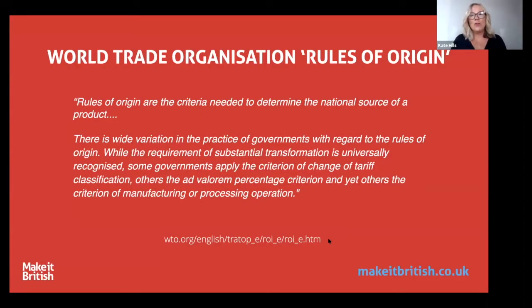So the World Trade Organization is actually the organisation where the definition originally comes from of rules of origin, and even they on their website, and I have again put the link to their website there, even they are quite vague about what the rules actually are. In fact, in this statement here, as you can see, if you read that, it does say that generally the substantial transformation, that's a bit of a tongue twister, the substantial transformation is what is universally recognised as whether something can be made here. And I will talk to you about what substantial transformation actually means in a minute.